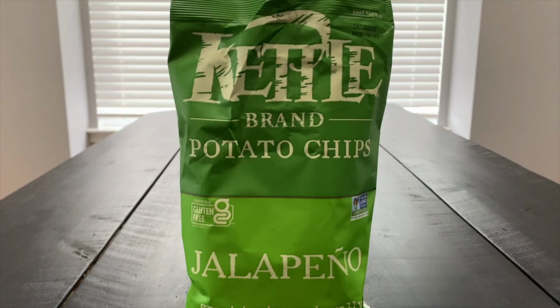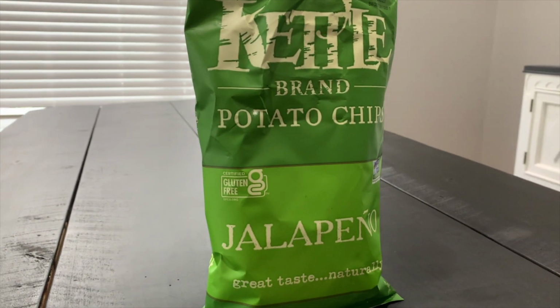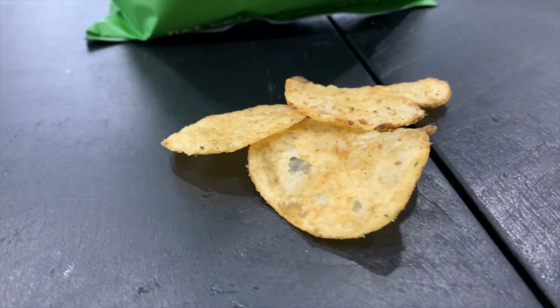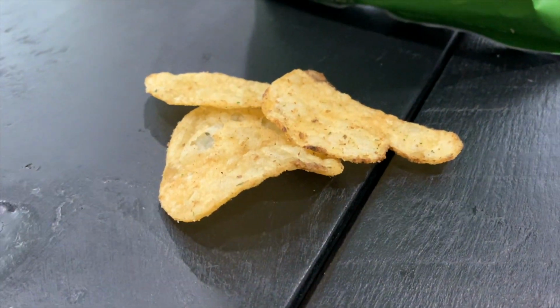Next up is a kettle cooked one as well, from the Kettle brand. So this will be an interesting flavor. Not as cool a pop sound to open that bag. Yeah, I definitely did have the pop. You see this? Whoa. Oh, wow. Another big chip. Another big chip. Yes, please. I'll take it.